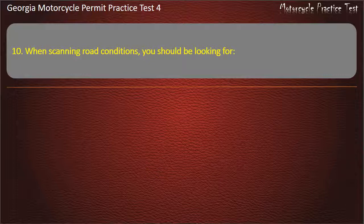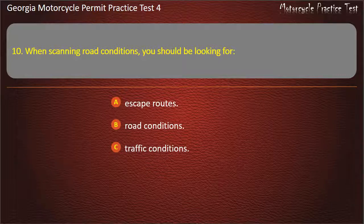Question 10. When scanning road conditions, you should be looking for escape routes, road conditions, traffic conditions, all of the above. Answer: All of the above.